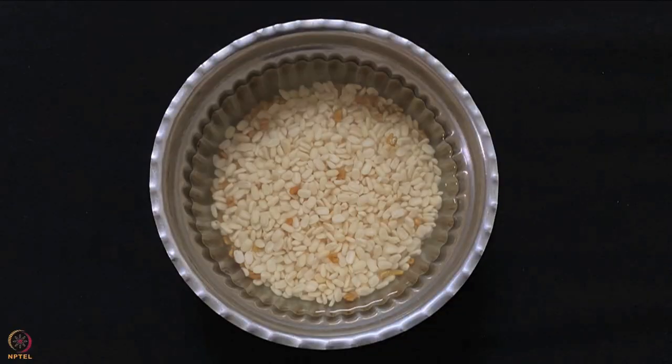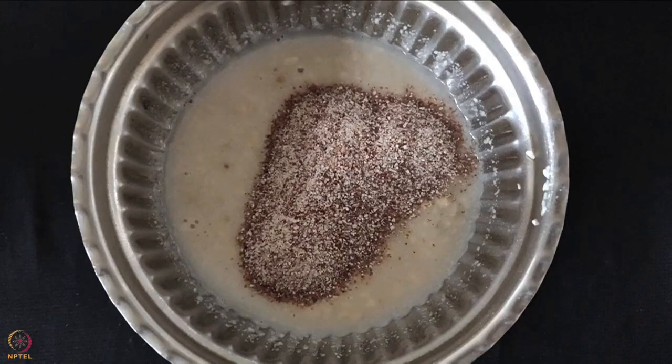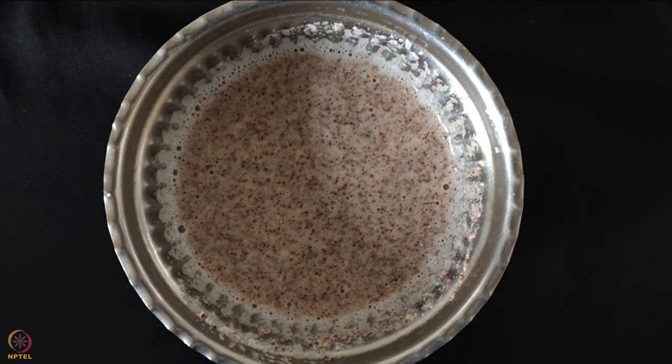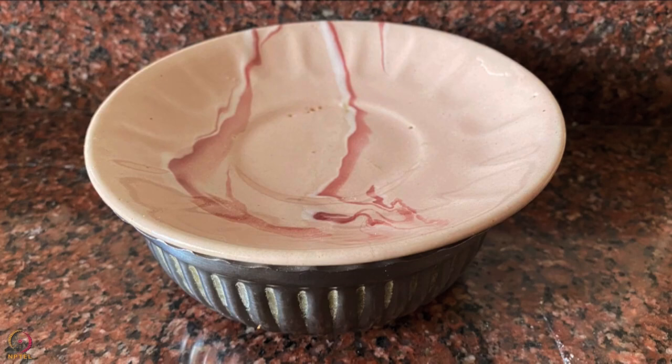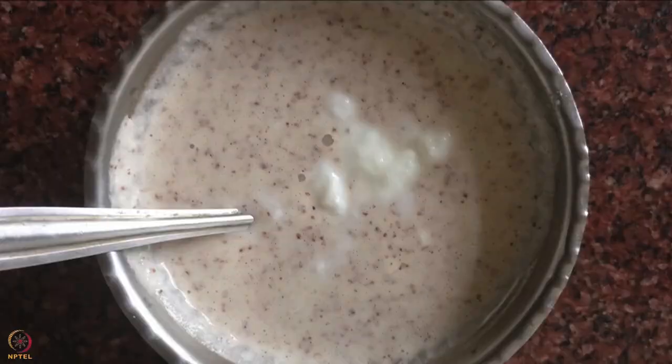On the other hand, soak split black gram and fenugreek seeds for 3 to 4 hours. Grind it by adding some water to make a smooth batter. Add finger millet powder, roasted flaxseed powder, and salt to the batter. Mix it well. Cover the batter and keep it overnight to ferment. Once the batter rises, add curd and little water to adjust the consistency.